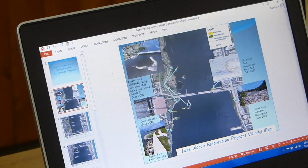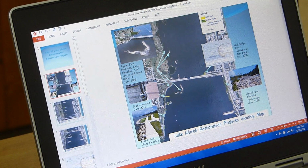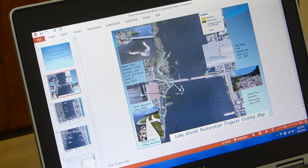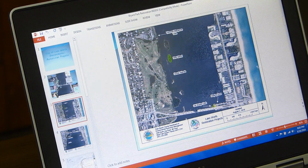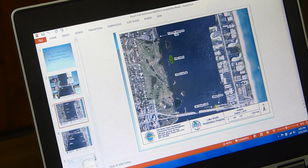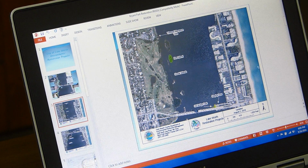I'm going to start off with a map that shows you just how complicated everything is out there. We have a lot of projects going on in this vicinity, so I'm going to break it up into north and south to help us out. I wanted to give you an update tonight of what's going on now, what's going on in the near future, what we just accomplished, and what we hope to achieve over the next few months. As I said, it's fairly busy.